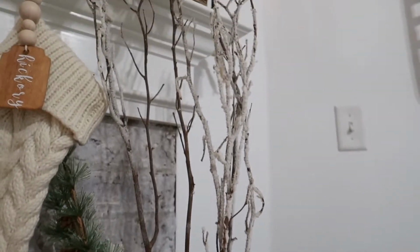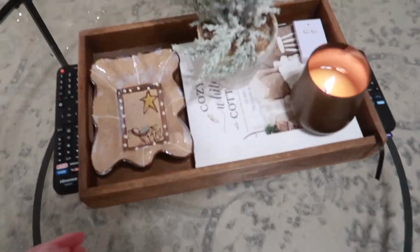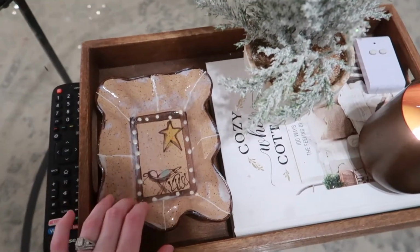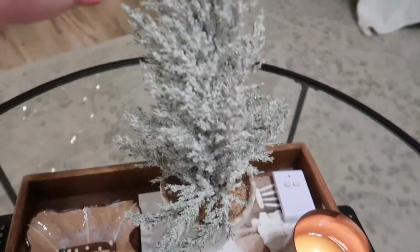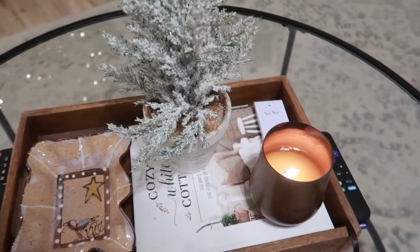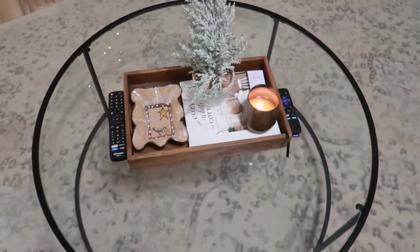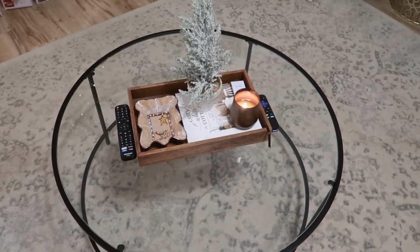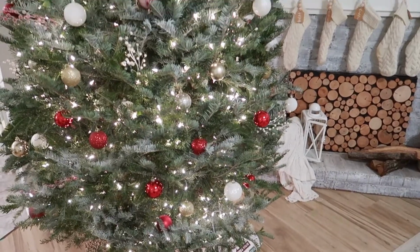It's basically just frosted twigs. Again, I kept the coffee table super simple. I have another one of these really pretty pottery pieces that has a manger scene, my cozy white cottage book, one of my favorite trees from Hobby Lobby, and then a fall candle that I'm still burning through because we do use all this space and we keep our remotes and everything on it, so it still has to be functional. And then our Christmas tree.